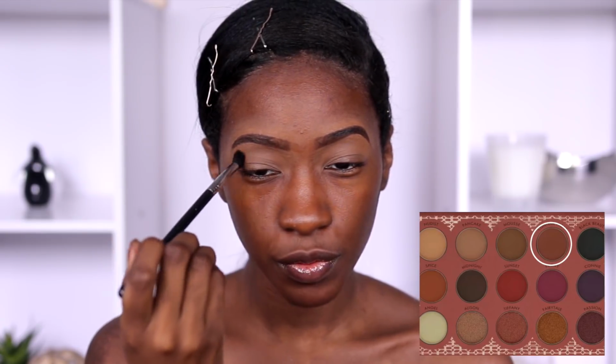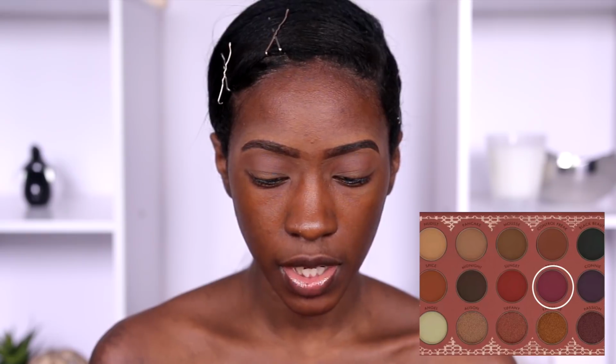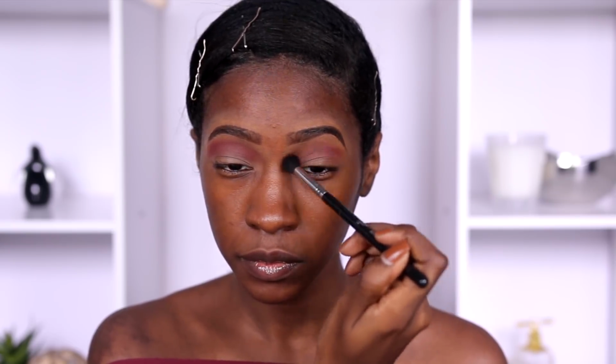So I'm just gonna take the shade Control Freak and start putting that as a transition shade. And then the shade Fairy Tale right on top of that. And now I'm gonna use, oh crap, that wasn't Fairy Tale that I just used on top of Control Freak. That was called Friday that I put on Control Freak, the shade that I put here. And now I'm gonna use this shade Connie just in this area and to take it a little bit into my crease area.